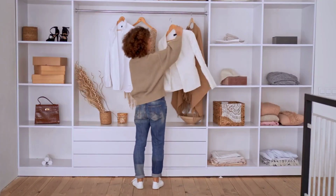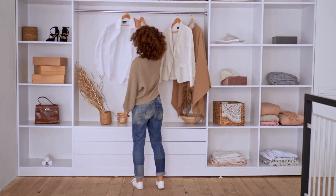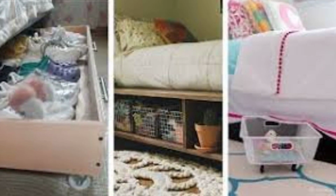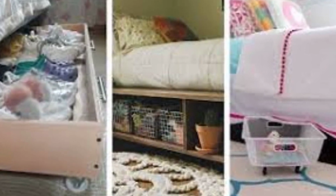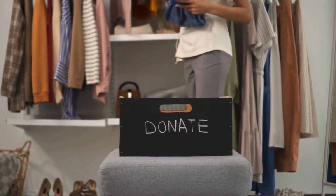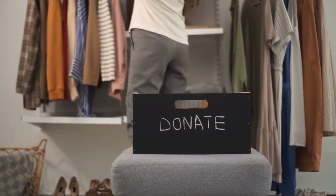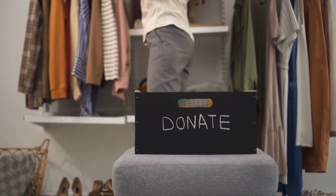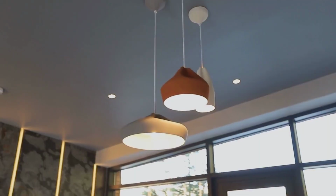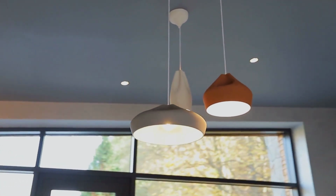A key aspect of maintaining an organized space is having the right storage solutions. We'll delve deep into the world of storage options. From shelves and cabinets to clever hacks like underbed storage, we've got you covered. There are different storage ideas for various room sizes and layouts, ensuring you have a place for everything and everything in its place. Stick around to the end because we'll share a bonus storage idea that you won't want to miss.